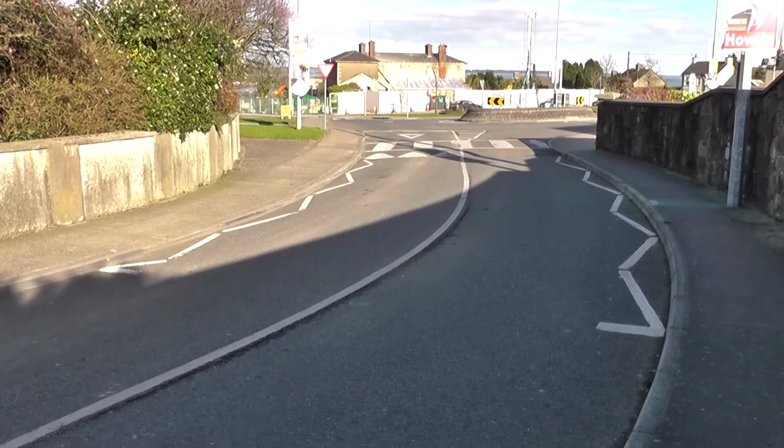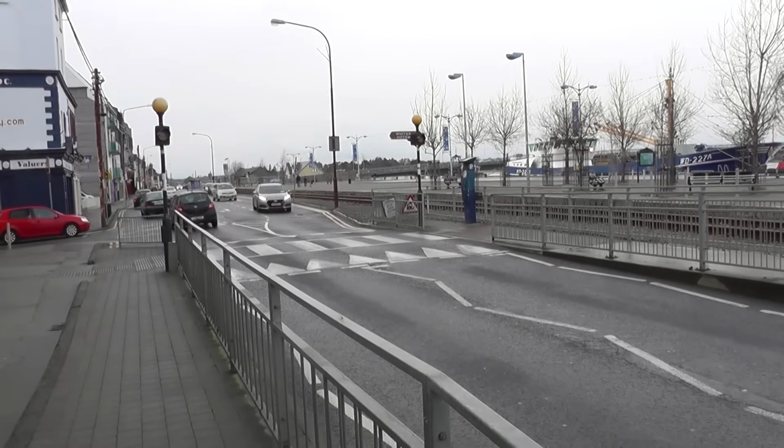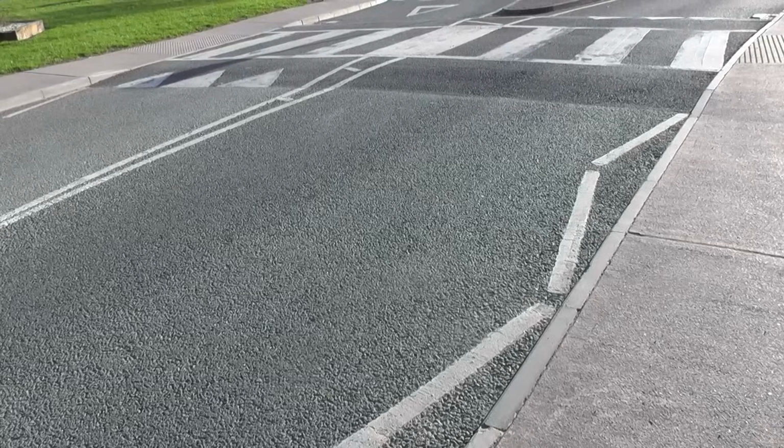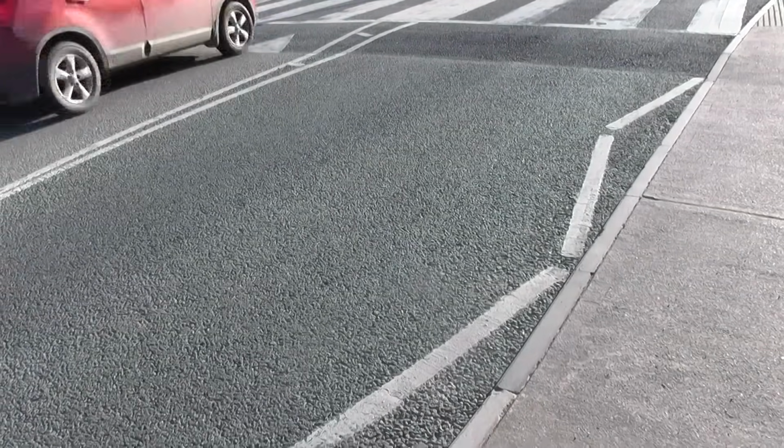Similarly, to do with pedestrian crossings, the tester might ask, what do the white zigzag lines on the road mean? The answer is, they mean you're coming up to a pedestrian crossing or a zebra crossing, and you're not allowed to park or overtake in the areas where you see the white zigzag lines. Usually it's 15 metres before and after the pedestrian crossing. So no overtaking or parking on the white zigzag lines.